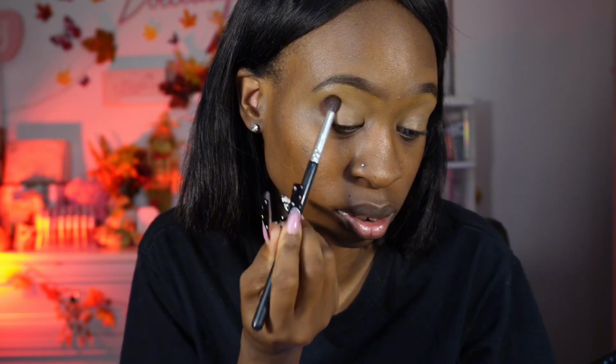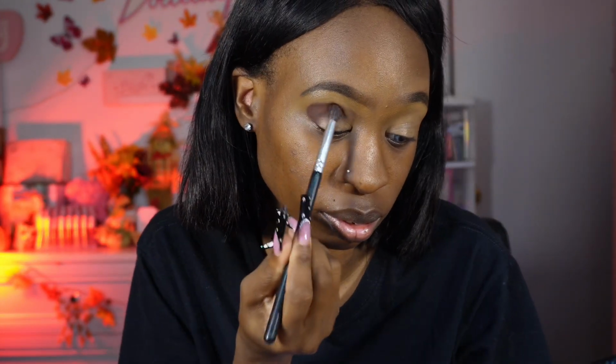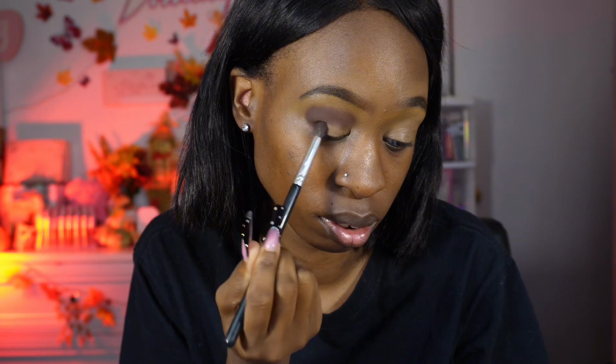It was viral on TikTok, so I'm pretty sure you guys have seen it with the long swatches. These are very pigmented palettes. I have almost all of them, so if you guys want to see a palette, just let me know and I'll do a look with it.